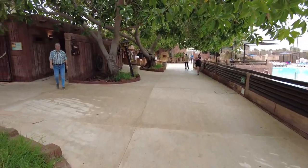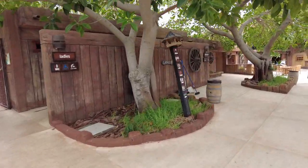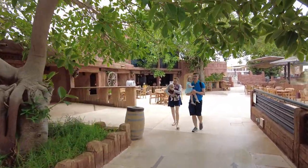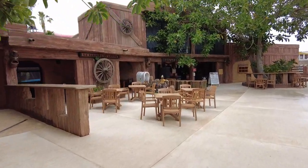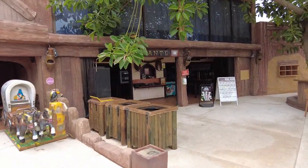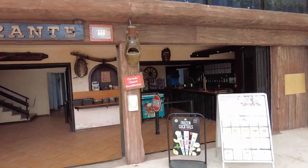So over here, looks like they've got some toilets. Then over here, looks like it's a restaurant. I've been told that there's lots of different restaurants around the park that you can enjoy. Cantina de Lupita. Don't know if I absolutely bashed that name, but there we go. So what kind of stuff's on the menu? Let's have a look.